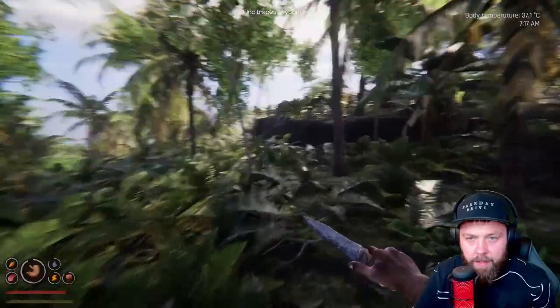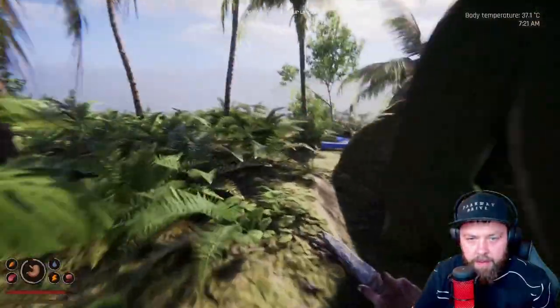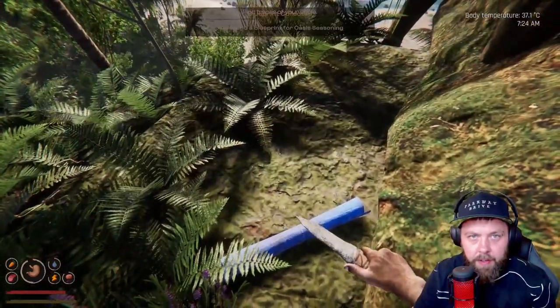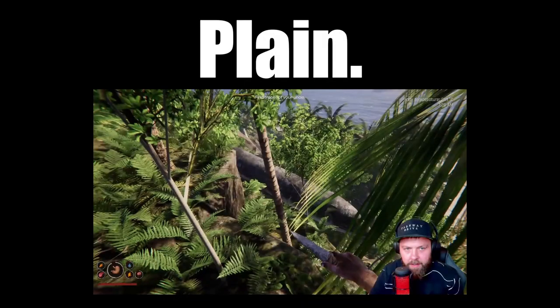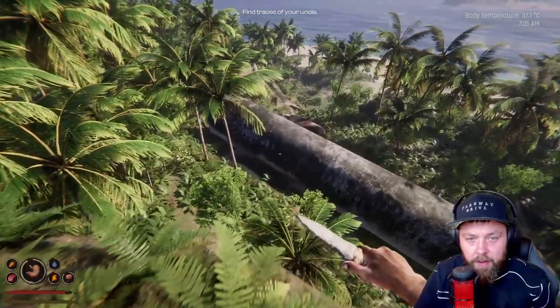But before we head down there, well, we could come back up here, I guess, and check around this sort of area. I definitely think it's worth... Oh, we found some more. A lavender plant. So, blueprint. You found the blueprint for oasis seasoning and jaguar spear. Okay. Oh, there's the plane. So we've kind of gone around in a circle, which is pretty good. At least we know where we are now.